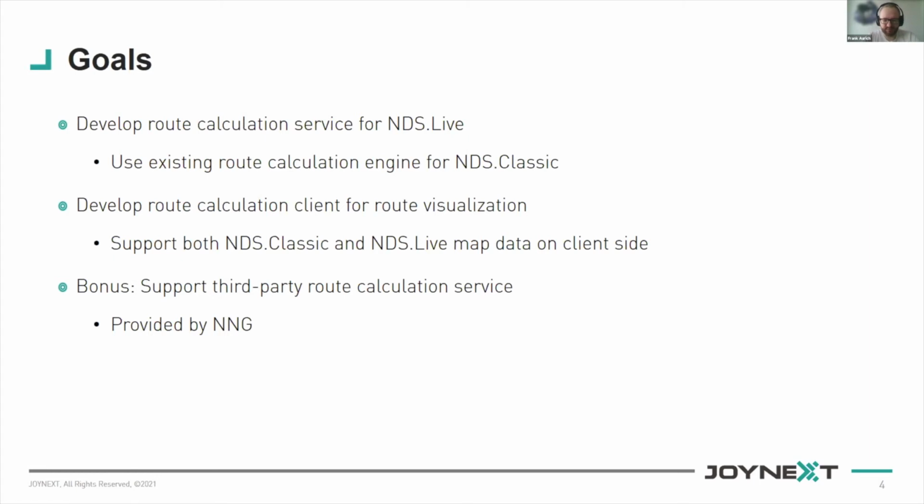Since NNG also developed a routing service and kindly offered us access to it, we added a third bonus goal to see if our client also works with third-party clients. And I will present this later on.